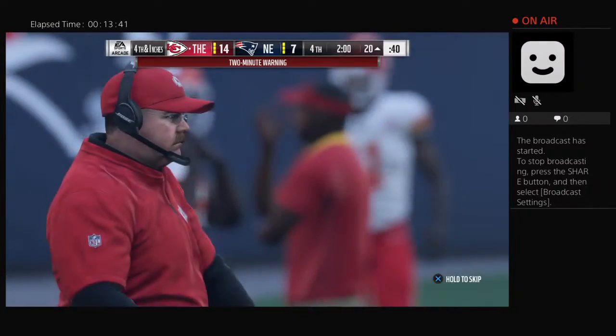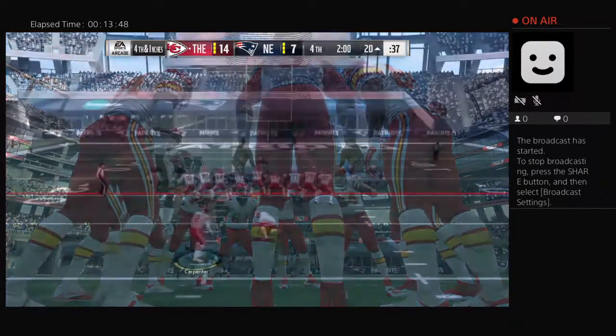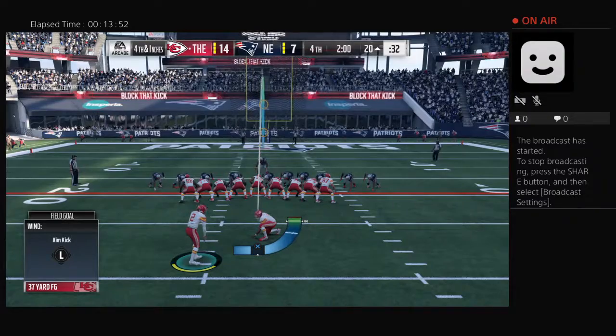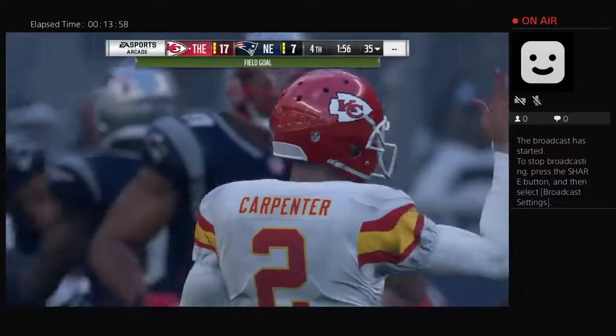So on 4th down, out trots the kicker in a big spot here. Time for a break. We'll come back, see what transpires after this. So the Chiefs in possession of the ball as we welcome you back. And let's see what they've come up with offensively after having time to talk it over.